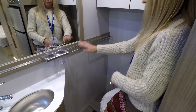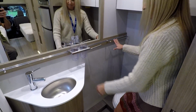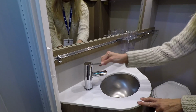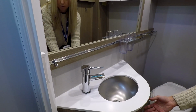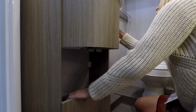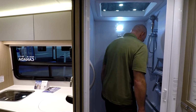Here's more of that modular storage stuff on a track that runs the whole length of it, and there's the little thumb screw that you would loosen to move those about. I guess you can move those wherever you wanted. It's kind of interesting. It's a pretty stylish sink, but it doesn't go all the way to the ground. There is more storage underneath the sink. Yep, very nice. And I can see a little bit of a waterless trap right there under the sink. So waterless trap there as well. And I think the pump switch was on the side that I was just looking at too.